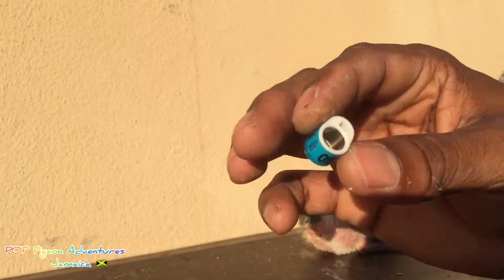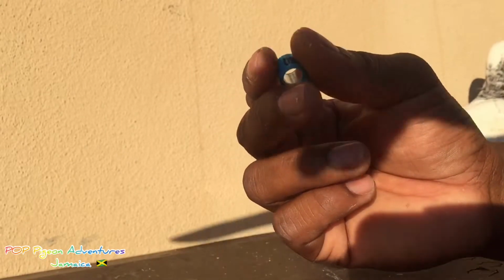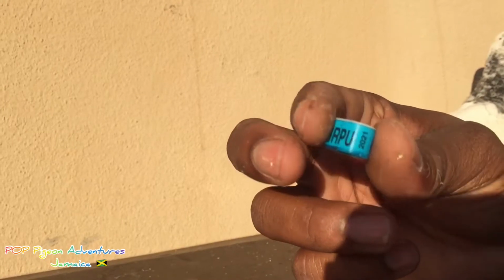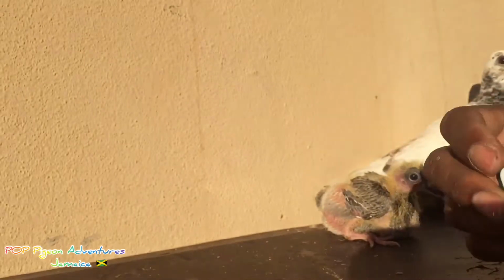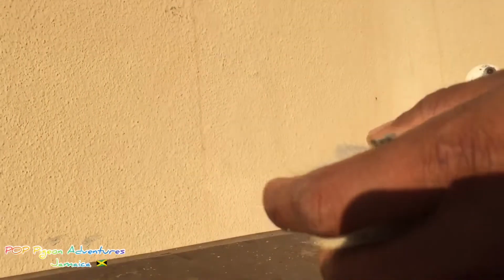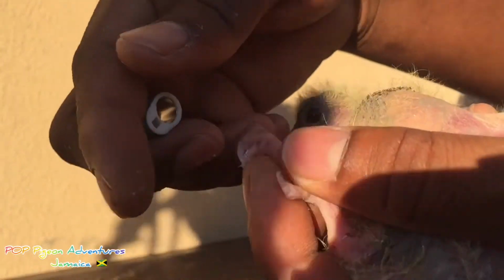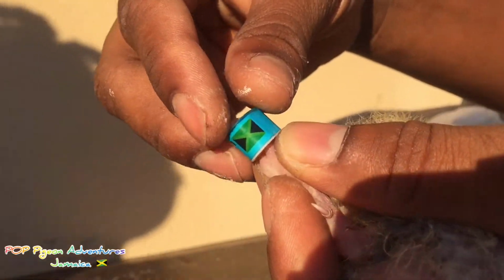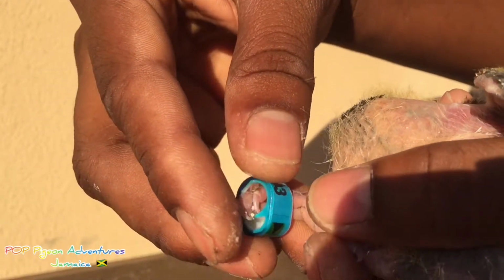Alright, so that's the band that I'm using for them. The style of the band will change for 2022. I'll show you those bands when I get mine. But the banding, these are actually late hatchlings, as it were. So normally, there we go, I band on the right foot right here. So I just basically put these 3 bands on. Make sure the number is pointing down.